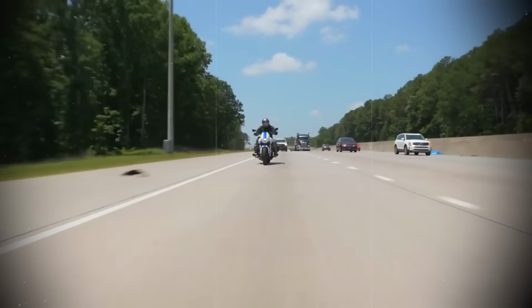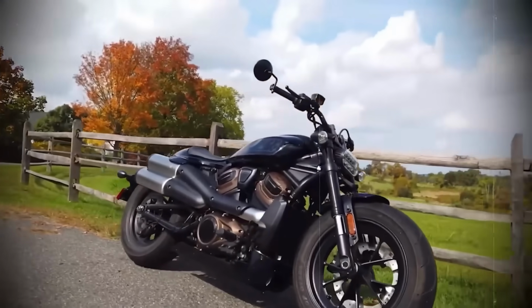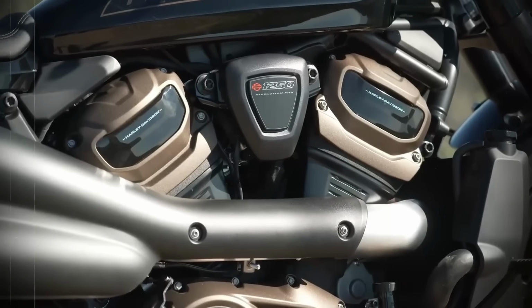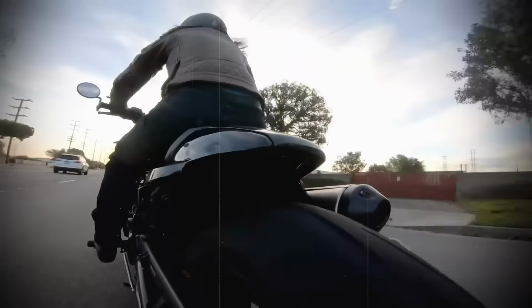And if you think that's bad, Harley-Davidson's next-gen cruiser was supposed to change everything. But what it did instead was drive buyers straight into the arms of the competition. No one expected the Sportster S to tank this hard. A modern, liquid-cooled machine aimed at younger riders who wanted power, style, and tech, all in one sharp package.